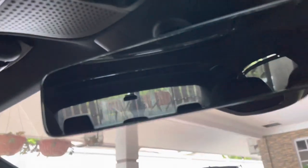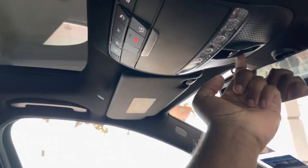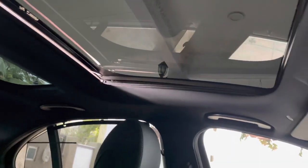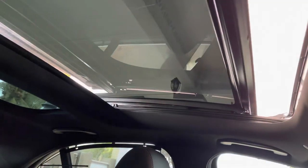And then this is your control for the sunroof. So as you can see, the blinds are now open. To open the sunroof, just pull back on this lever. Just pull back once, and it opens the sunroof in full. That's the sunroof, wide open, very, very nice. And to close it, just pull it down once. It's all a one-touch operation.